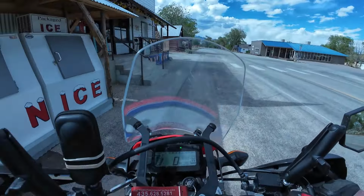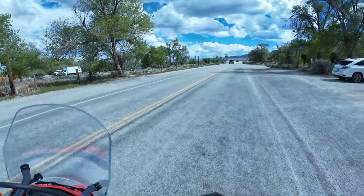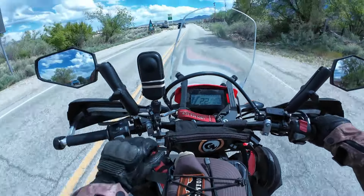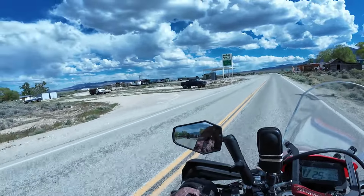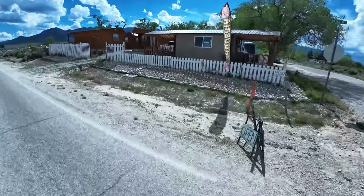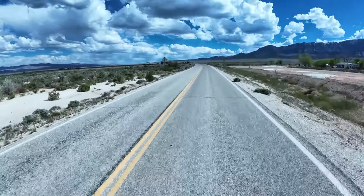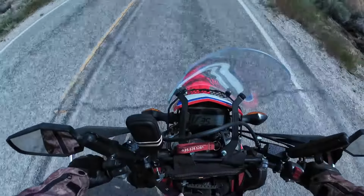Okay. Let's go head back and find some place to camp. Now that I got a full tank of gas, I am good to go. There's some pretty funky weather off to the west. Hopefully the mountains block it and I don't get any of it. I'm gonna go back a few miles and see what I can run into.